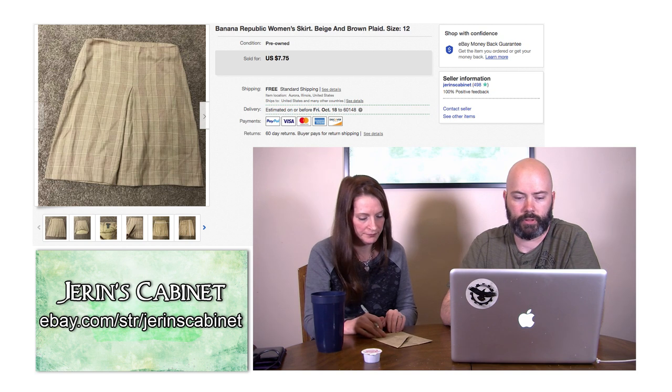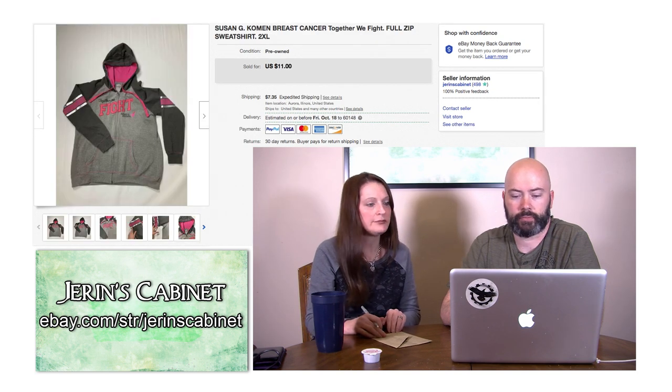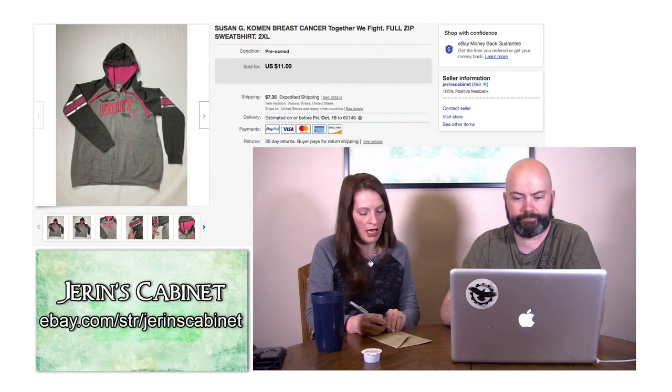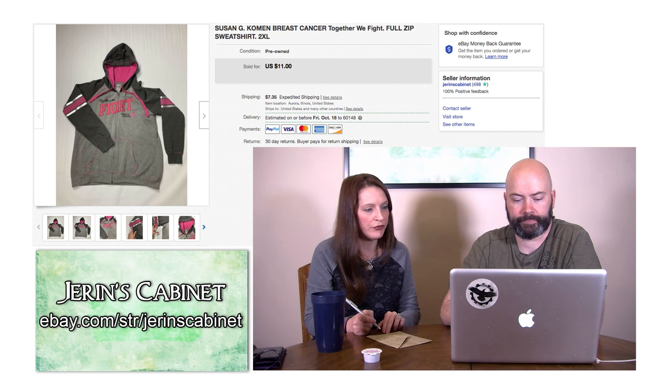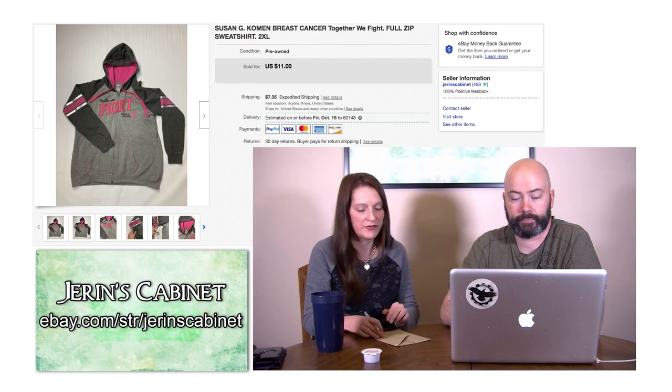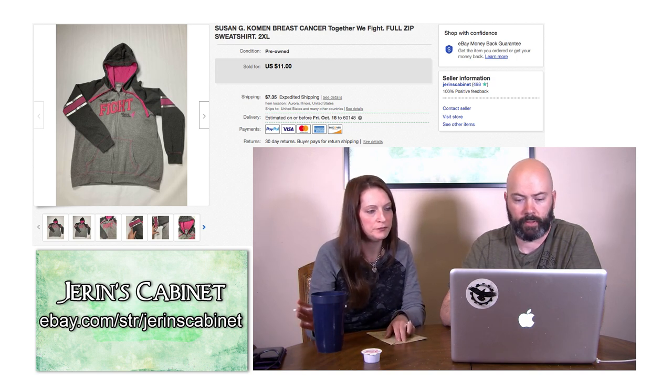Oh, well. Susan G. Komen breast cancer hoodie. Yeah. This one I got at a garage sale for $1 and sold it for $11. I'm not sure if that was the best offer or not, but $1 into $11. So that was pretty good.